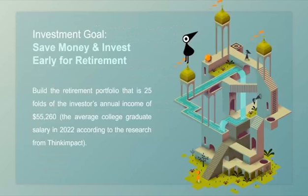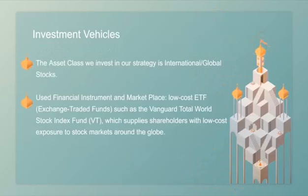Our investment goal is to build a retirement portfolio that is 25 folds of the investor's annual income of $55,260, which is the average college graduate salary in 2022. The asset class we are going to invest in our strategy is international global stocks. We will use low-cost ETFs such as the Vanguard Total World Stock ETF, which allows investors to diversify their portfolio easily by exposing them to stock markets around the globe.